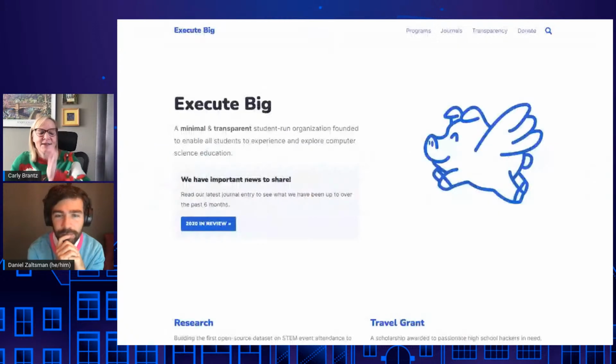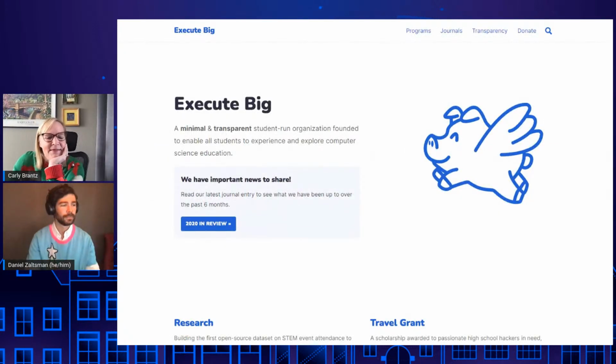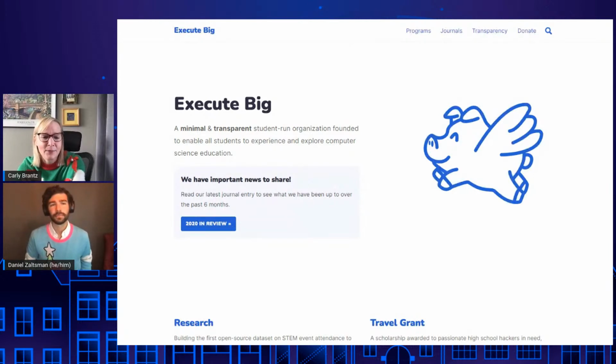Another one that I wanted to highlight too is one that's called Execute Big. This is a great organization that's also removing barriers to entry into the technology space so that all students, and especially those from underrepresented demographics, can have access to computer science education, learn about building CS education programs, and they also provide grants for students in need. So another amazing organization that's definitely necessary right now, as with my comment earlier about many groups not having access to the internet, but education right now is so important as we're all hunkered down at home. So this is a great one as well.